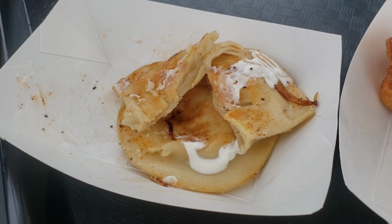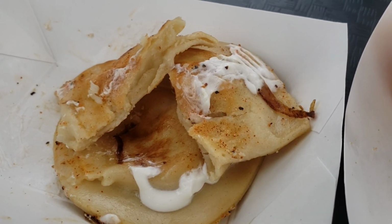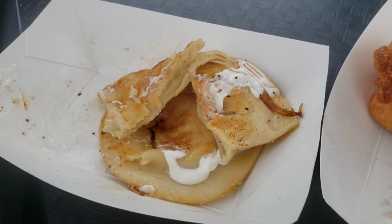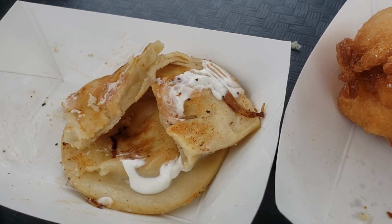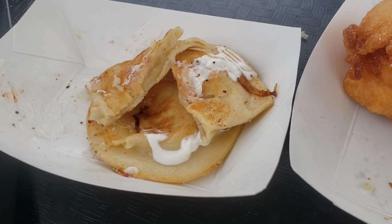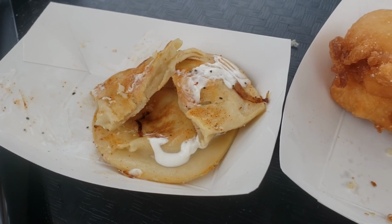So we thought the pierogies were kind of just okay. Here's one cut open. You can see inside there's not a whole lot of potato filling. For the price, we were hoping for a little more potato filling. The flavor was all right. It just needed a little more salt. It's nice to have the fresh sour cream on top. That helped the flavor out a little bit, but Jen disagrees because she's not a fan of sour cream, but I thought it helped out the flavor. Overall, it's just okay. It's pretty average.